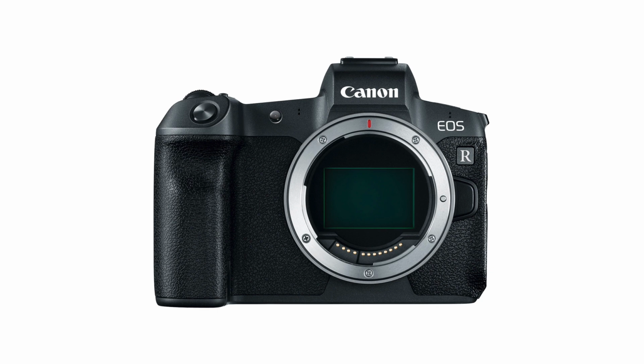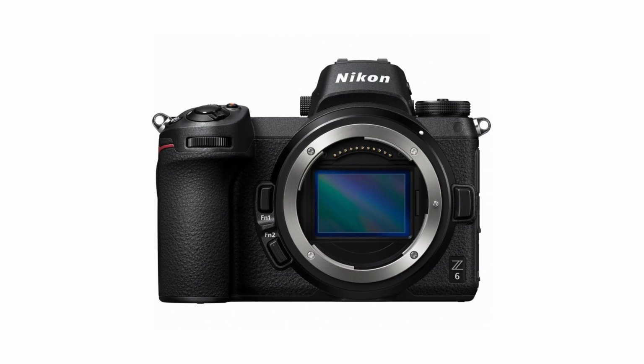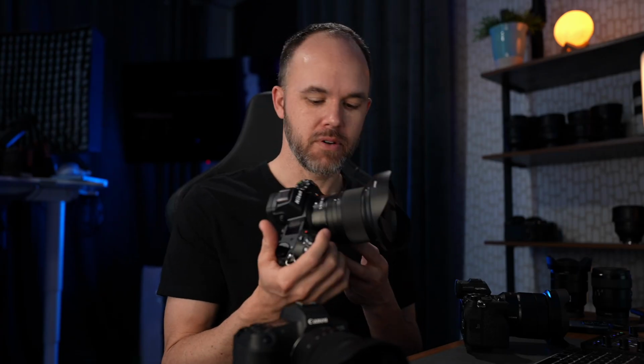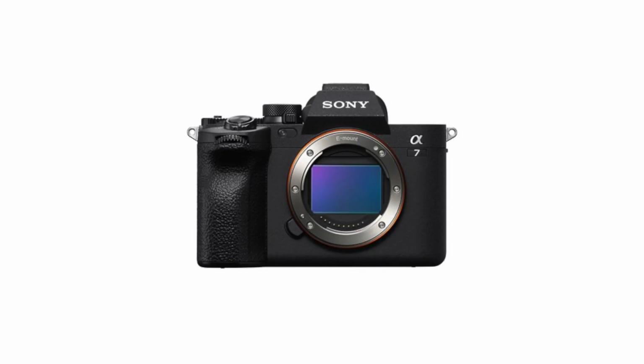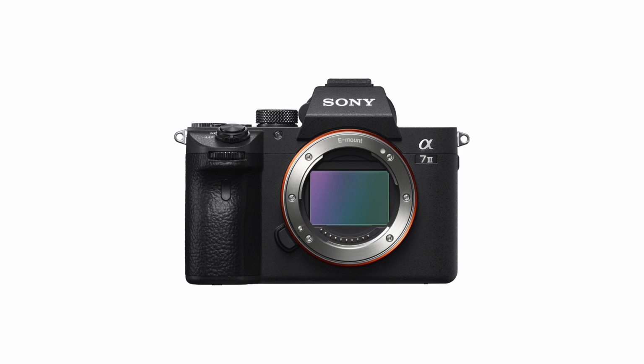And the cameras that I was using, okay, so the Canon EOS R with the 14-35. This is the new Canon, I think it's the RF lens. The Nikon Z6 with the 14-30 millimeter Nikkor S f4 lens. So I'm holding the A7R4 or A7 IV, but the camera that's more comparable with the two bodies that I have here is probably the A7 III from a price perspective. So I'm gonna keep that camera in mind when I'm doing this review.